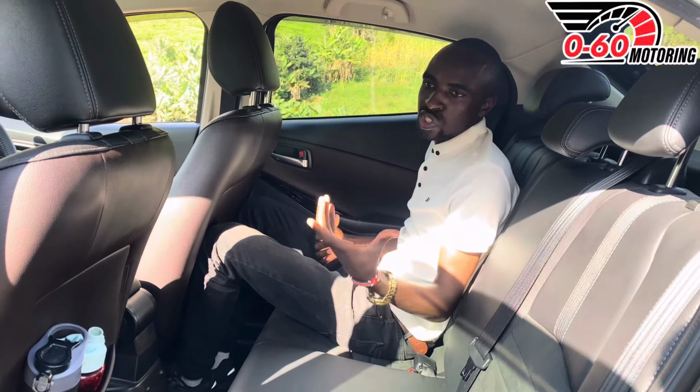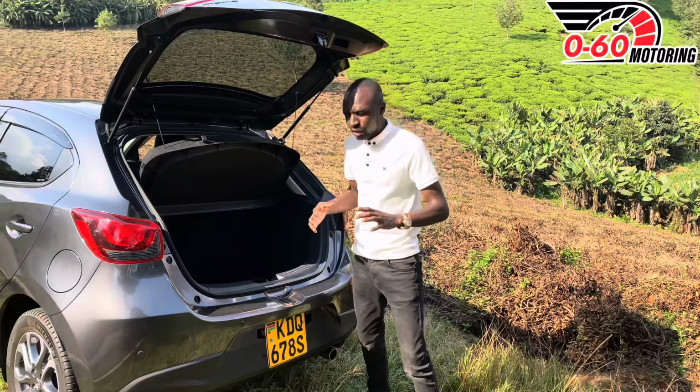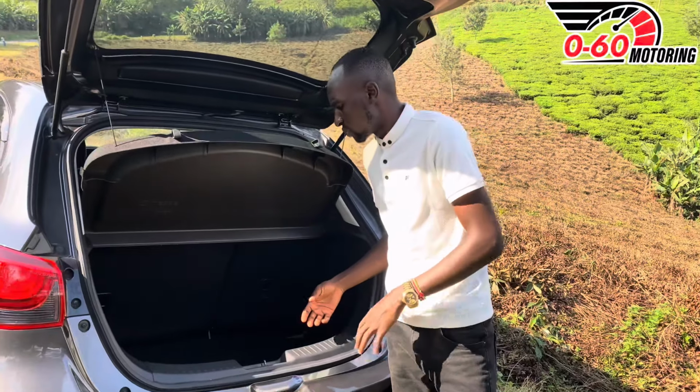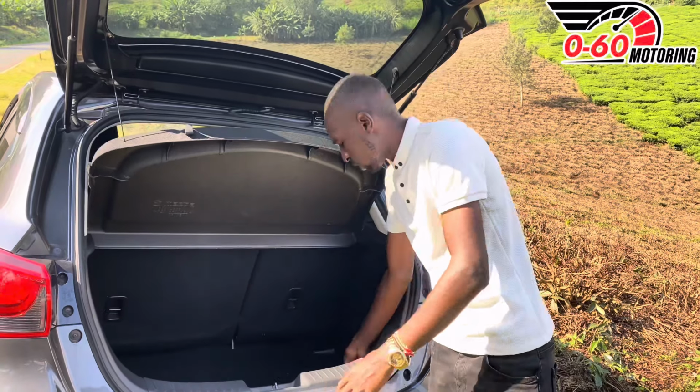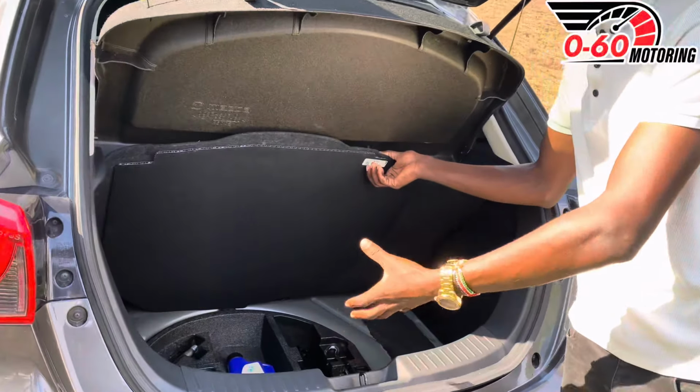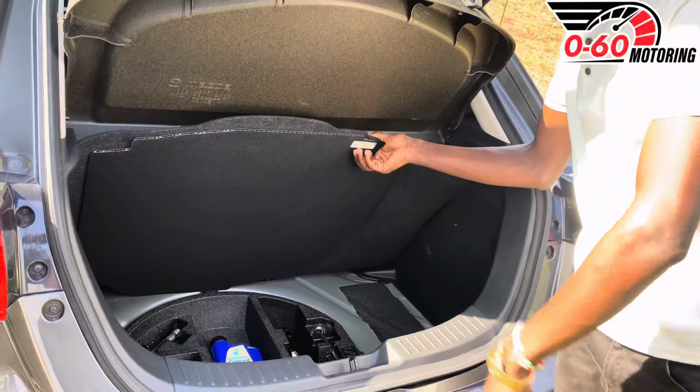Let's see how the boot space looks. In terms of the boot space, this is what the 2017 Mazda Demio gives you. So this is the amount of room you have, and of course down here it's not much of a space, because this is where you're going to have your tire repair kit equipment.